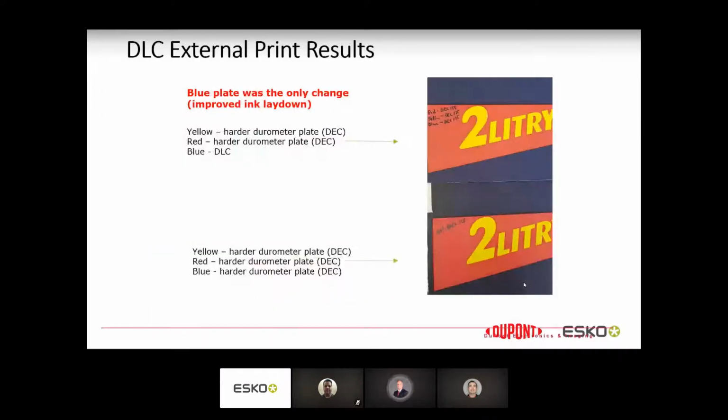So the next slide, this was also a customer sample. If you see on the bottom, the blue has that fluted appearance. The only thing that they changed was they put the DLC plate in the blue on the top design. And you can see here as well how that fluting appearance disappeared. So again, another happy customer.